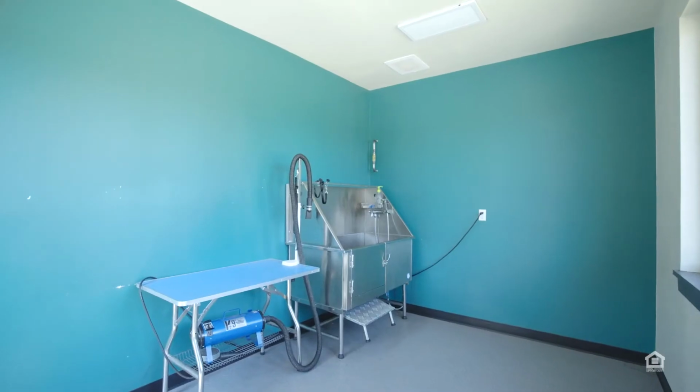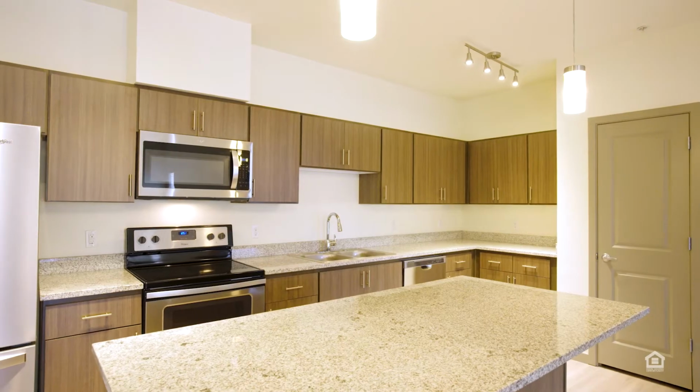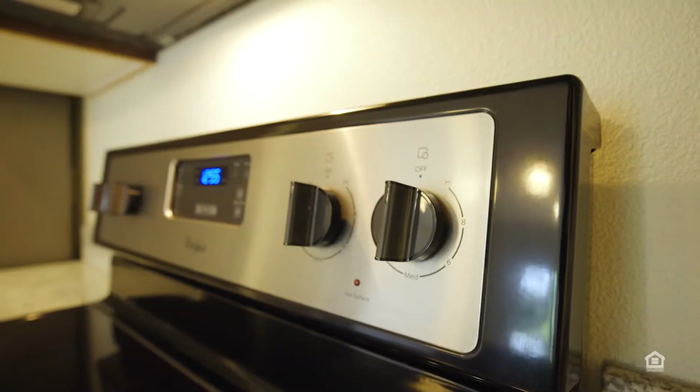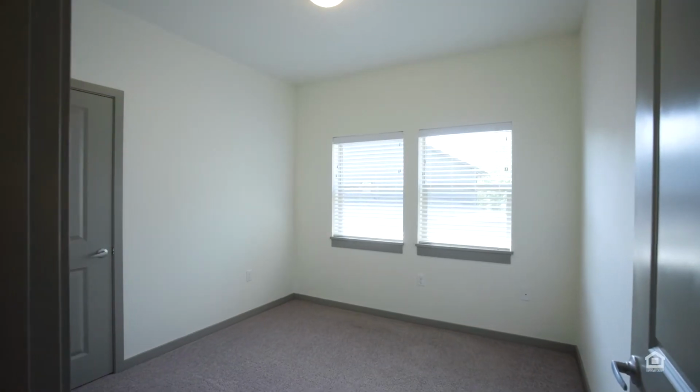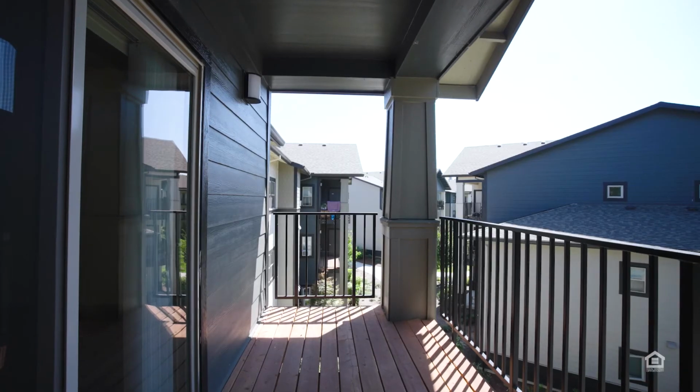Indoor dog washing station has a steel washing bin and dryer. Unit with hard surface floors and neutral colors. Bright kitchen has stainless steel appliances. Bedroom. Large bathroom. Laundry closet with washer and dryer.